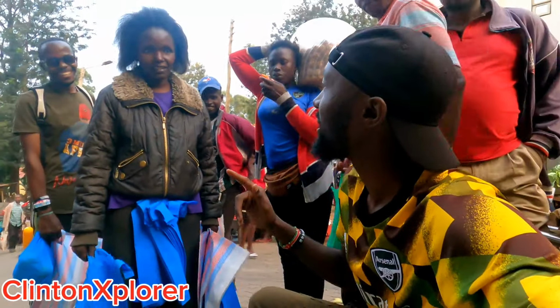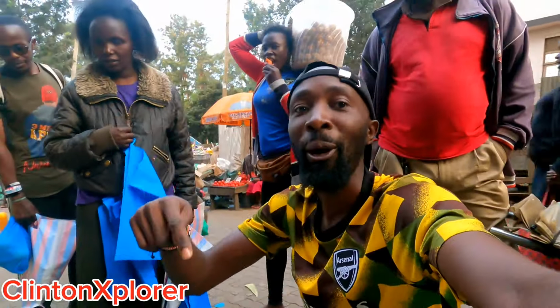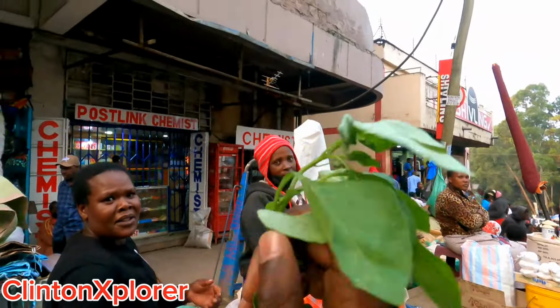Somebody told me amaranth. So is it really amaranth? Yes. Sure. Guys, drop a comment, let me know what is the name of these vegetables? They are famous.